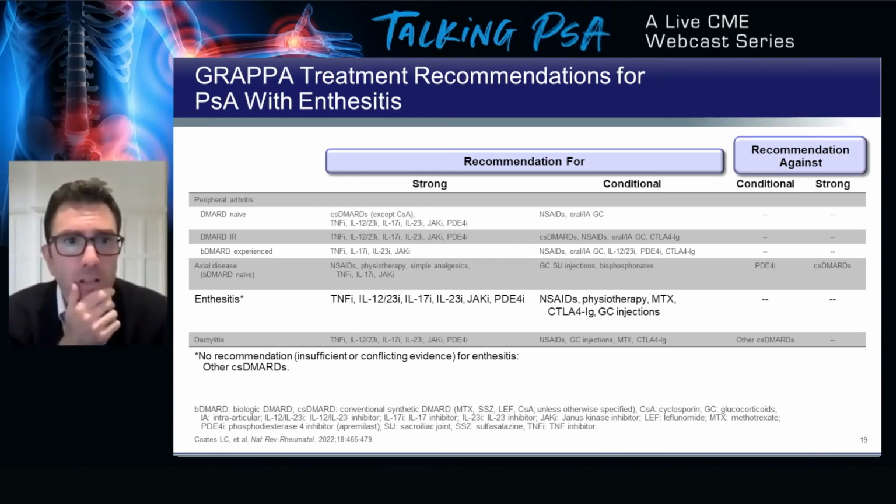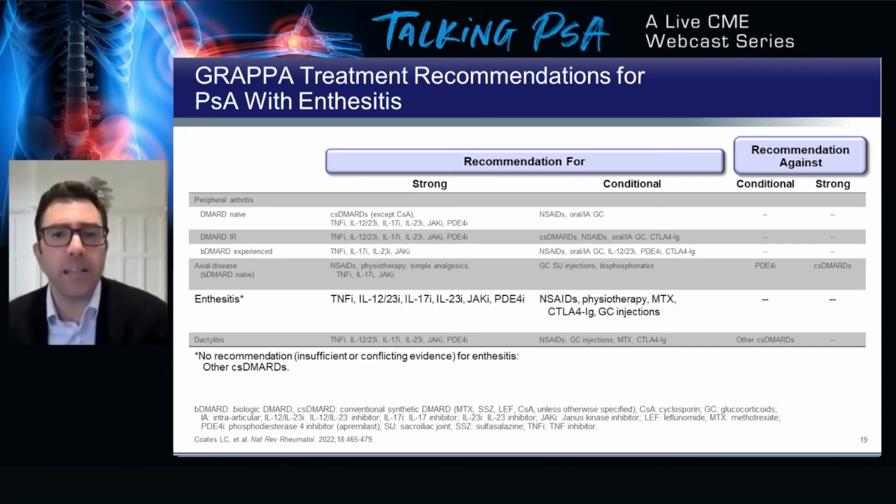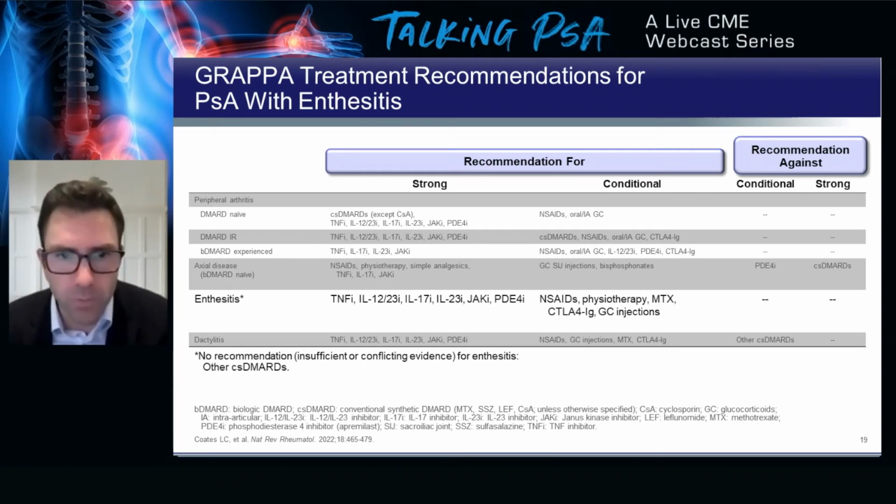So here you can see as well, the consideration for one of the GRAPPA domains of enthesitis, and following some of the GRADE-like methodology here around strength of evidence based on pretty robust literature review for these updated guidelines. You can appreciate the various classes here that have data to support use in patients who have enthesitis as a part of their disease and as a predominant domain of their disease. You'll appreciate here TNF inhibitors, IL-12/23, IL-17, IL-23 inhibitors, JAK inhibitors, PDE4 listed. And then you can appreciate some of the conditional recommendations as well.